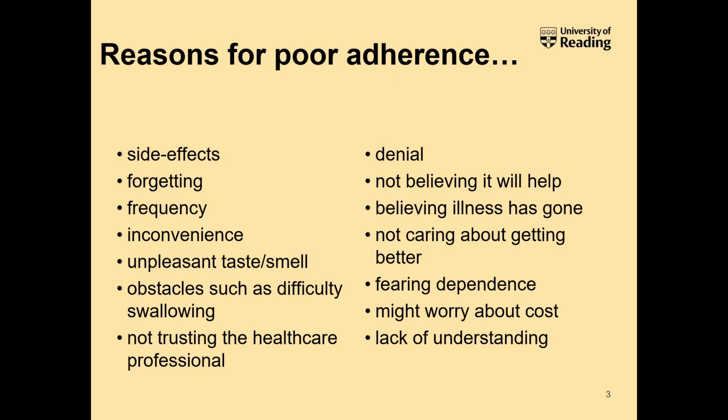Patients that have to pay for their prescriptions may worry about the cost. Fortunately, in the UK, a lot of people are exempt from paying for prescriptions, and those that do pay the flat fee for each item. But that can still be difficult for some people that don't qualify for exemption but are still on a relatively low income. And some patients may not understand how to take their medicine properly. It may not have been explained to them properly, or it may be particularly complicated. And so not understanding means that they're not able to take it absolutely correctly.